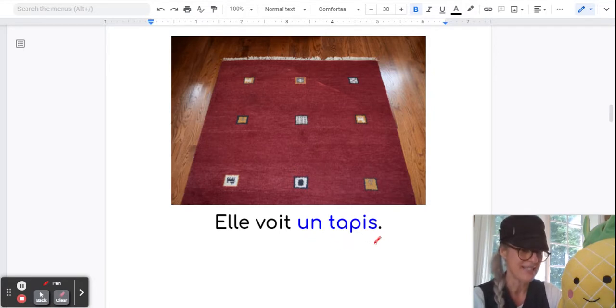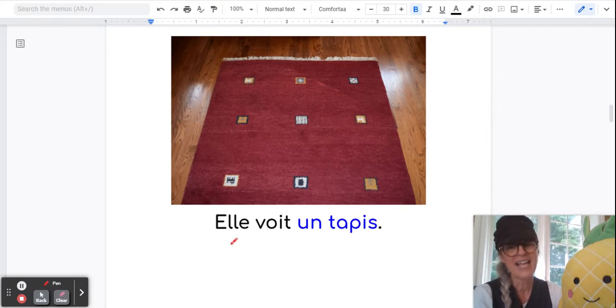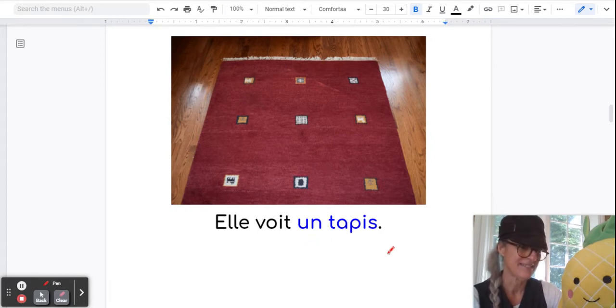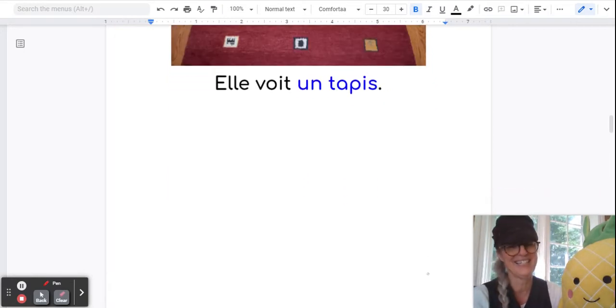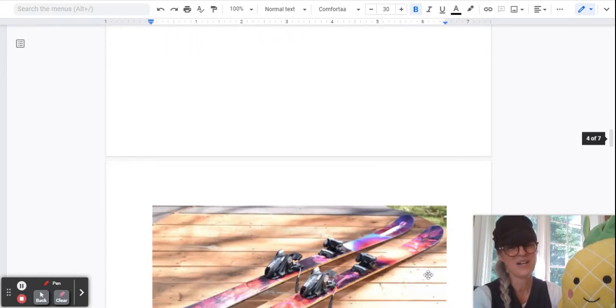Un tapis. Now, can we say the whole sentence? Toute la phrase au complet. Elle voit un tapis. Elle voit un tapis. Do you remember what it means? She sees a rug. Bravo! Yay! You are really getting this.